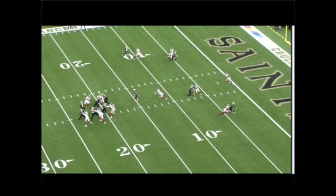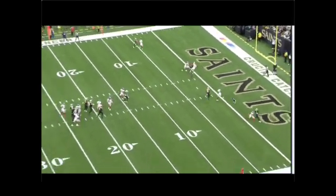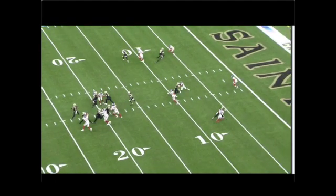Logan Ryan does not have the ability to get over there, close that window. Ends up being a touchdown. Just a beautiful route as well by Juwan Johnson. Beautiful play by the Saints. You can see man coverage though. Locked up, locked up, locked up.